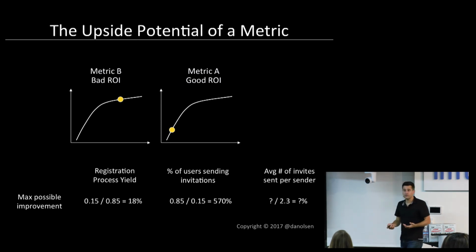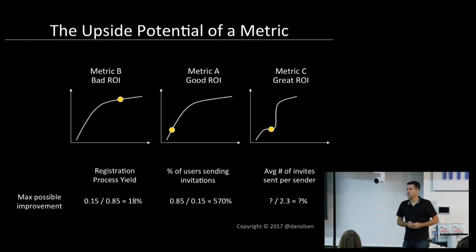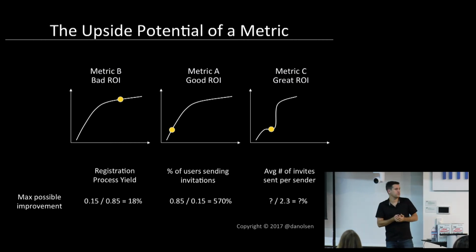How about that third one, average number of invites per sender? It doesn't have this kind of percentage max. Might even be infinite, who knows, right? But it seems like it could be one of these silver bullet ones that I was telling you about. We don't know for a fact yet, but it seems like it could be one of those, right? So this example shows you those 3 use cases.